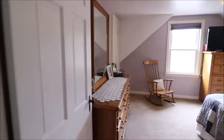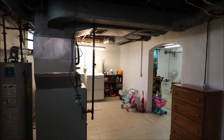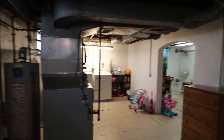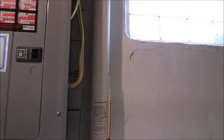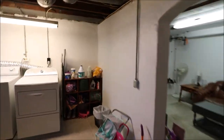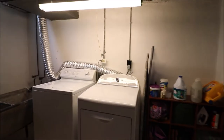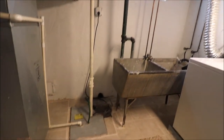Let's go down to the basement and take a look. See you down there. Okay, just stepped down to the basement at 2616 San Rae Drive here in Kettering. Semi-finished basement, lots of room down here. Actually a new tile floor that was put down. We do have a radon mitigation system already in place. Got our washer and dryer area, utility sink, also sump pump here in the basement.